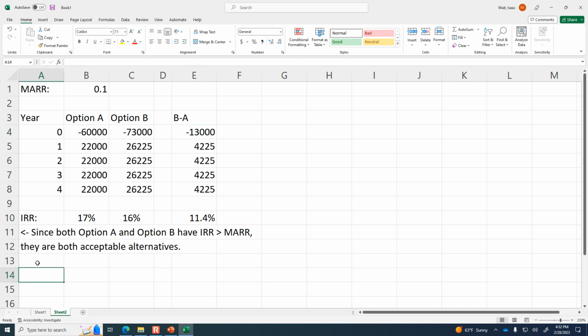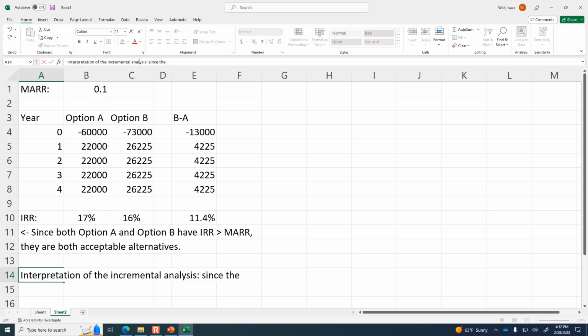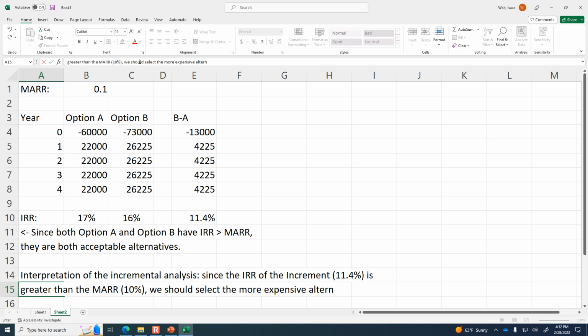Let me put the interpretation of the incremental analysis. Since the IRR of the increment, 11.4%, is greater than the MAR, 10%, we should select the more expensive alternative and go with option B. So according to this, we should choose option B.